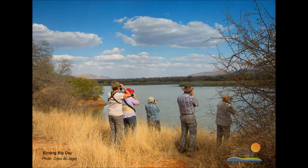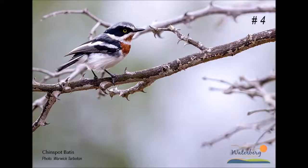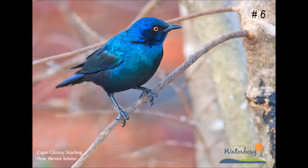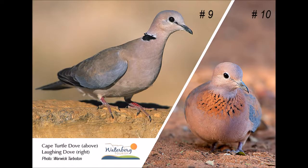Well, to conclude, let's look briefly at what are the Waterberg's commonest birds and what are its special birds. The commonest birds are easy because you can just go to the database of all the atlasing records and see which are the top ones. And the top 10 on the atlas show that its number 1 bird is the fork-tailed drongo. Number 2 is dark-capped bulbul. Then there's the black-backed puffback, the chin-spot batis, the white-browed scrub robin, a skulking little bird that you wouldn't pick up unless you knew its sweet song, because you don't see them very easily, the Cape glossy starling, white-bellied sunbird, black-headed oriole, and the last 2 are doves, the Cape turtle and laughing dove.